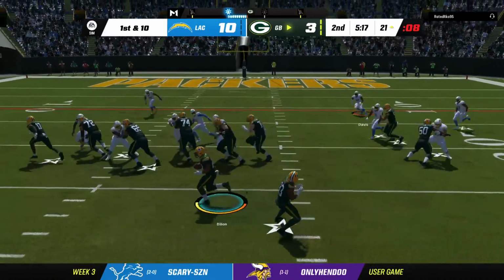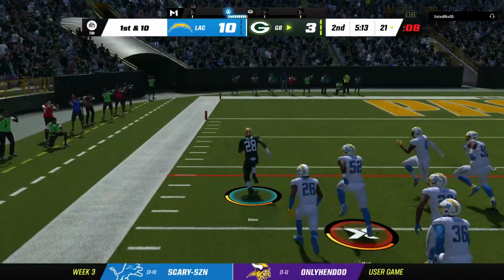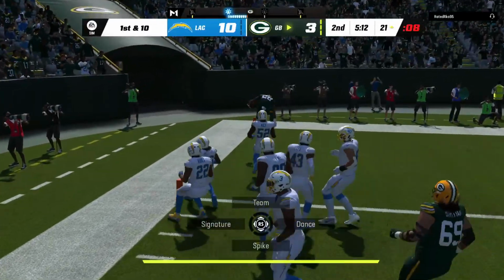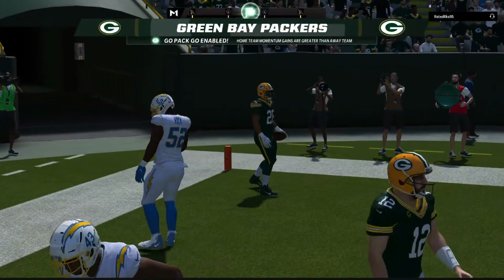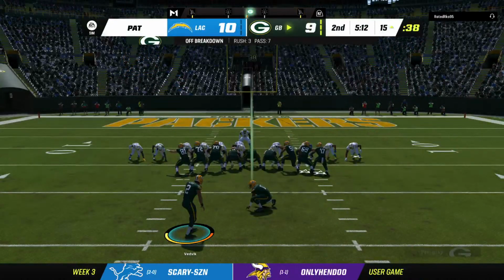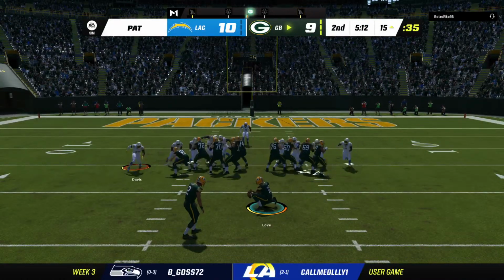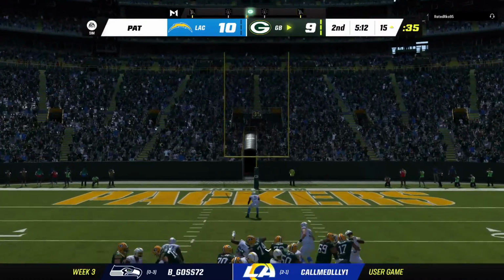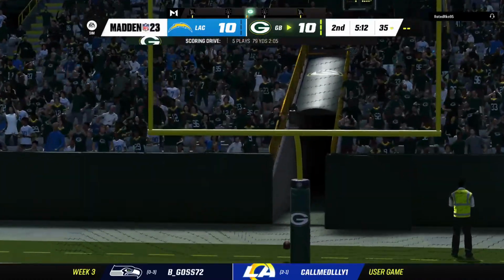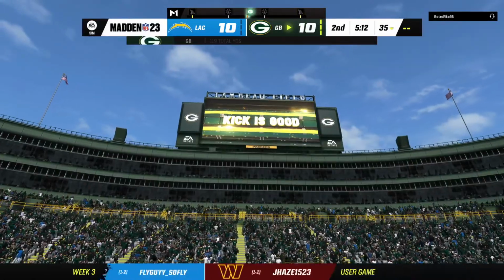Ready. Oh, they're going to run a little pop pass here. And they will score. It's a Packer touchdown. A.J. Dillon, his first touchdown of the new season. And the Packers are an extra point away from evening this one up. The extra point splits the uprights, and we are even at 10 apiece.